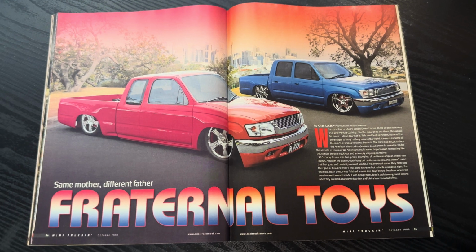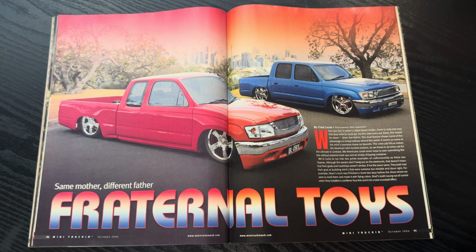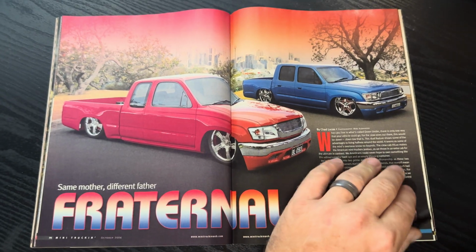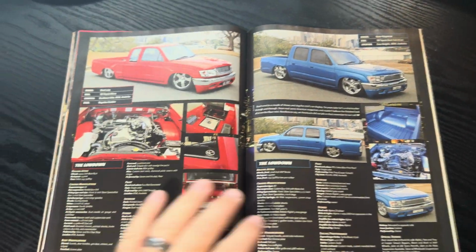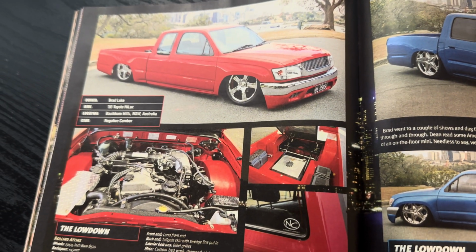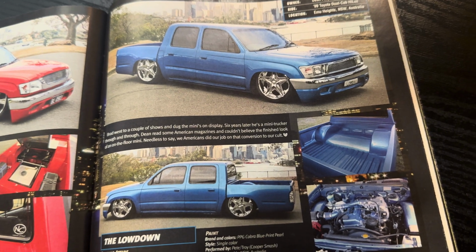Fraternal Toys. This is by Chad Lucas, but Mike Alexander, I think just Mike went on that trip abroad, but Chad definitely wrote this. You can see the NC logo there. Super clean truck, or clean trucks.